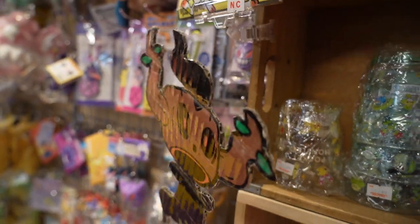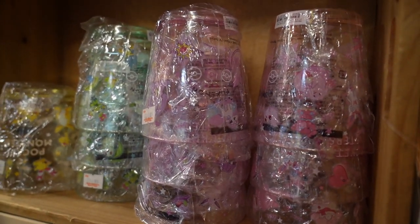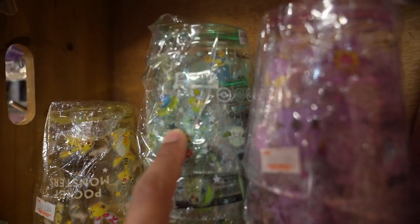Cool. That's so cool that they have these. And Jirachi right here. Interesting cups. How much? 700 yen, so $7 for cups. You can't see the details. They love plastic here. It's so hard to see. But basically, this is a bunch of green Pokemon on there.